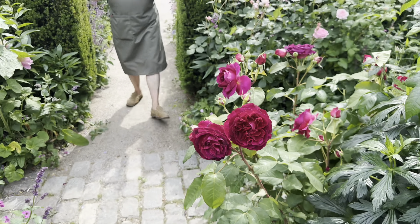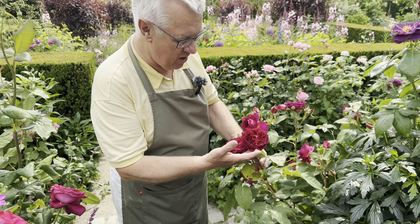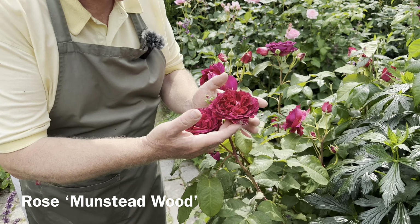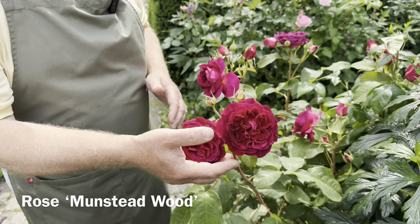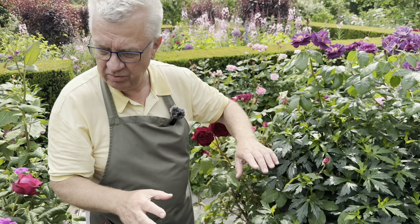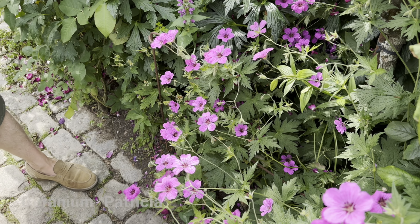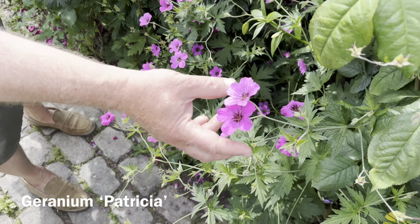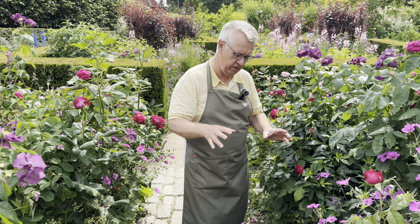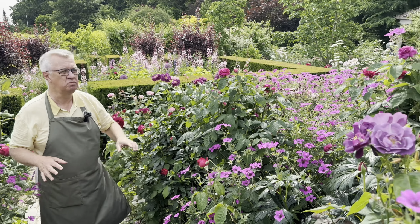This one is a real stunner, a rose from David Austin in England, Munstead Wood, such a rich red color and also such a great smell. And you can see there are so many perennials around. For example, this geranium, this is Patricia. I have this geranium, this cranesbill, in so many places. It's a quite tall growing geranium, but the good thing is that here all the other plants will support them.